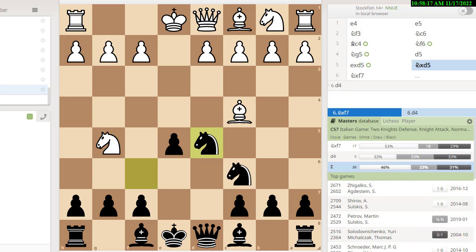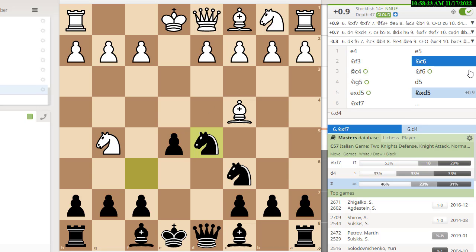Both the computer's analyses have shown that both of these are very good. Let's turn on the engine here. Depth 47. The depth 47 cloud from Stockfish 14 Plus likes knight takes f7 at 0.9 and d4 at 0.7. It's actually pretty close when you look at the main lines.